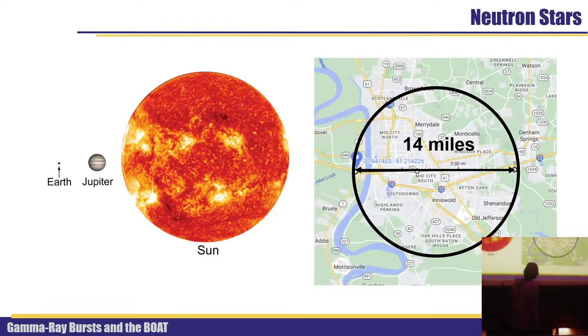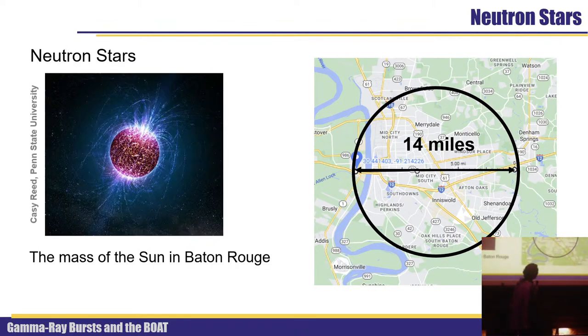So short gamma ray bursts, I have to explain what a neutron star is. So if you take this scale picture of Earth, Jupiter, and the Sun, the distance between them is not to scale, but the Sun is, you know, several thousand times larger than Earth. The Sun is the most massive thing around by an enormous margin. On the right is a map of Baton Rouge. You can map out about 14 miles, basically encompassing most of the city. And if you take the mass of the Sun and compress it into that distance, then you get a neutron star. So the mass of the Sun in Baton Rouge, it is the densest matter in existence. If you add much additional mass to this, it's going to just collapse into a black hole.